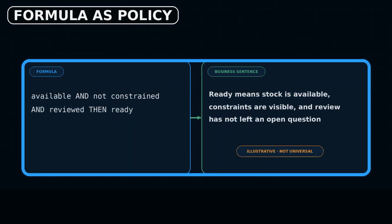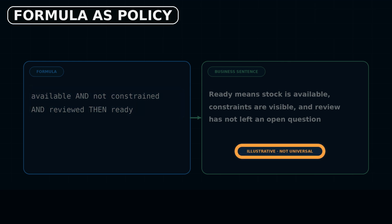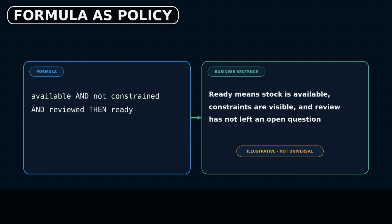Translate that formula into complete business sentences. A product is marked ready only when the workbook finds the required stock evidence, finds no unresolved component constraint, and finds no active review flag. This wording is illustrative for the fictional workbook, not a universal promotion rule. The formula and the sentence should describe the same meaning.